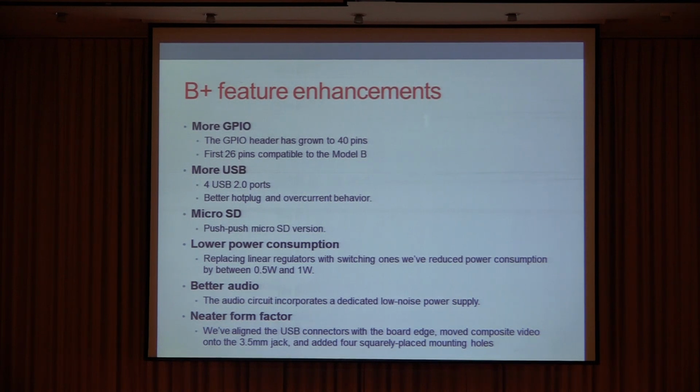We've moved over from SD card to a micro SD. Micro SD now obviously being the more popular form factor, more readily available in the market. So we've changed the design over to support a micro SD. We've also focused on power consumption again. So we've replaced all the linear regulators that we had in the original design with switching regulators. So this has effectively reduced the power consumption of the total hardware design by around a watt. Again, more suitable for some new interesting applications that people might think of.